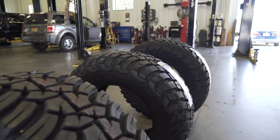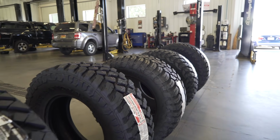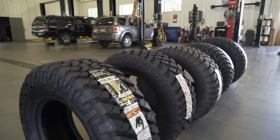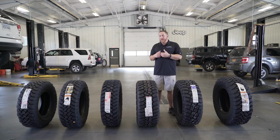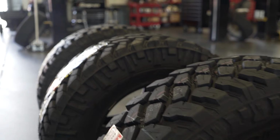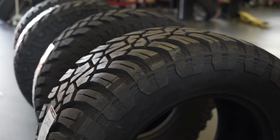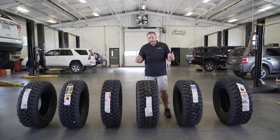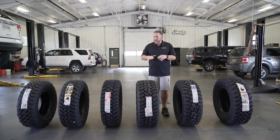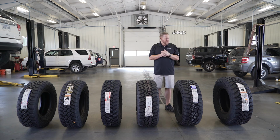Tires, they're not priced logically. Logic would tell you the bigger the tire, the more they would cost. Well, it's not always the case because they price the tires based on demand for that tire. A really small car passenger tire might be more expensive than one of these mud terrains. So you can't really go by the size. But most of the time, the way you see them lined up here is kind of like the pricing hierarchy that they are, depending on where you buy them from.